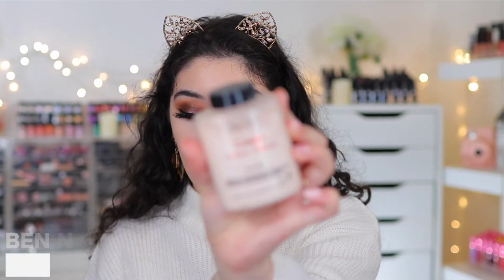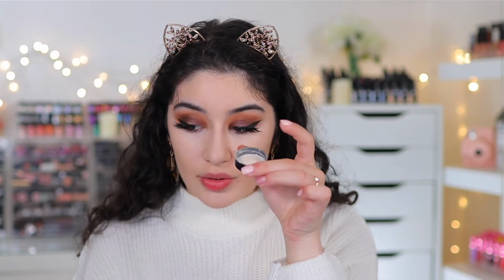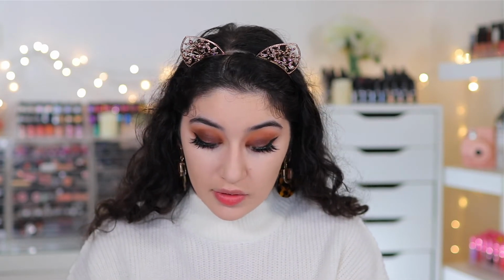And now for powder, I'm going in with a different one today. This one is the Ben Nye Luxury Powder in Cameo, which is a really nice shade. It's kind of like a neutral pink. I'm just going to pour some out into the cap and pick it up with my sponge. I'm assuming this is going to be a really nice brightening powder. I actually haven't used this in so long.